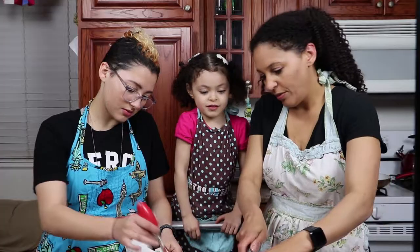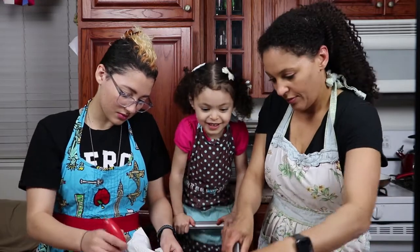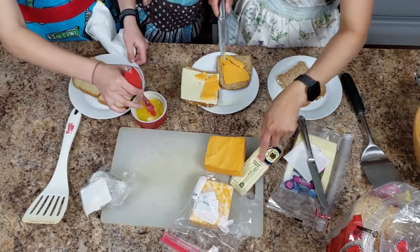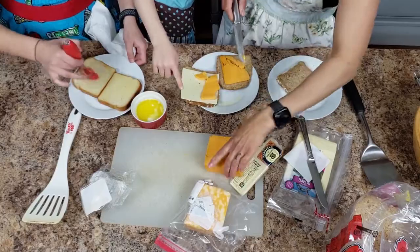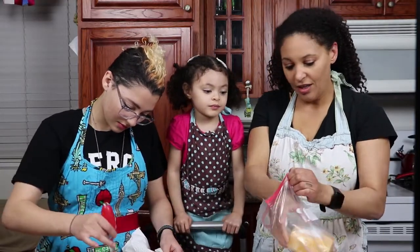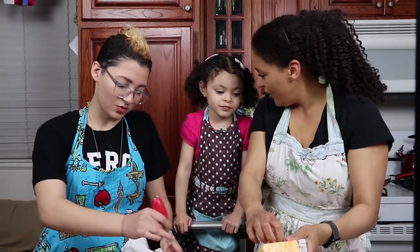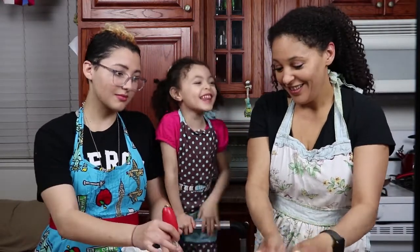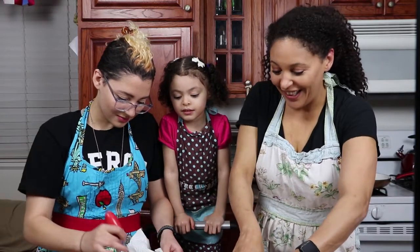Good. Should we put different kind of cheese on here, or is this good cheese? Should I put some Parmesan cheese or this kind of cheese? This one or this one? That one? Okay. Willow is picking the cheeses. It's going to be a three cheese delightful sandwich. I might do four cheeses. That's the thing you said on the TV. That's what we said on the TV.